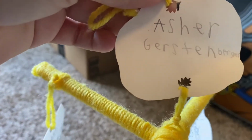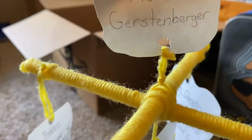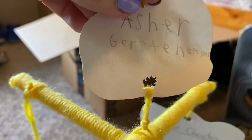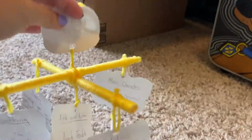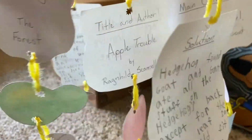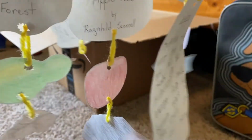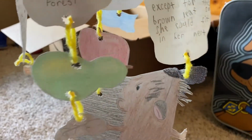So here's his little, he wrote his name there. And I wrote it on this side so that it was actually legible. I mean, he did a pretty good job. We do have a ridiculous last name, so you got to give the kid a break, right? Okay, so anyway, this was a project for a book, and it was called Apple Trouble. And so on each side is my writing, and on the other side is his. And so that way, it was easy to read. So that was just something that the teacher had us do.